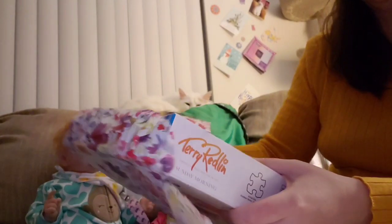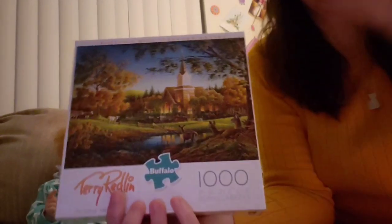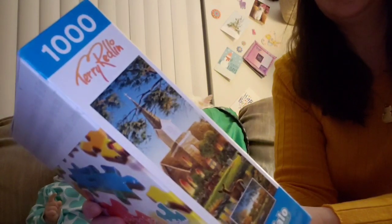Alright. Open it up. Oh no. It is 1,000 pieces. We've never worked 1,000 pieces before. The most we've worked is like 500. Now this is going to be a real challenge here. It's a puzzle, and there are deer and cows, and I think it's a church in the background, and it's a nice fall scene because the leaves are orange and yellow.